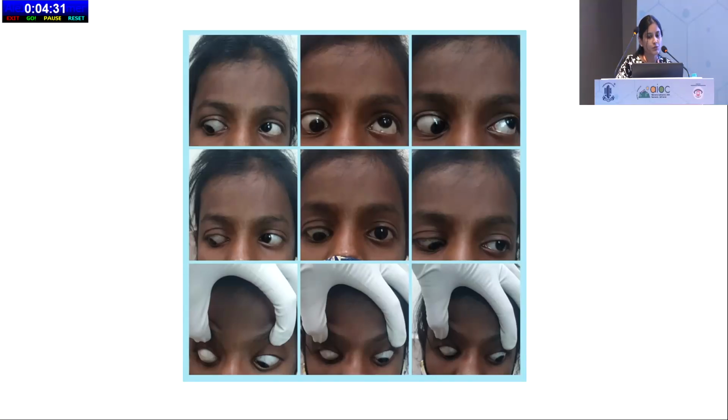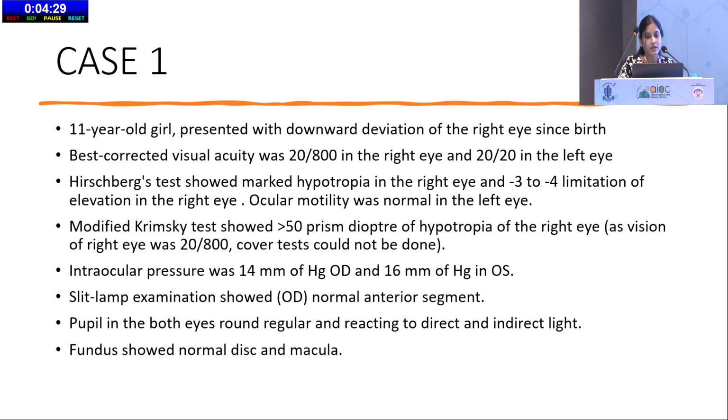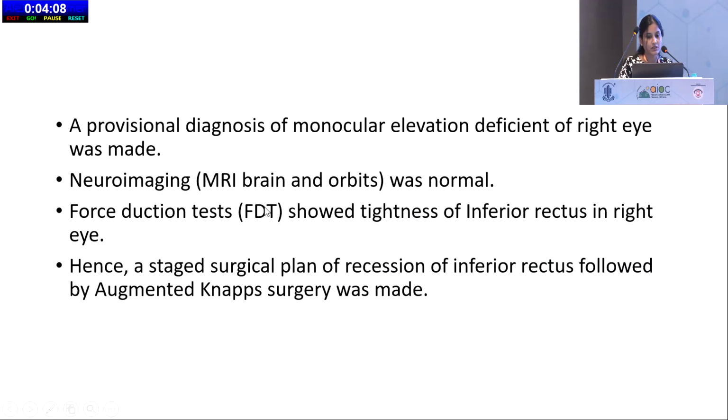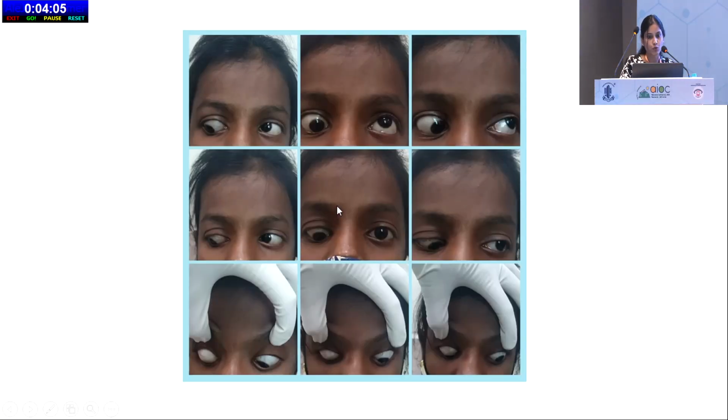Even on Hirschberg, we can see more than 45 degrees of hypotropia with a limitation of elevation in the right eye of -3 to -4. Ocular motility was normal in the left eye. The modified Krimsky test showed more than 50 prism diopters of hypotropia in the right eye, and the rest of the examination, slit lamp, pupil and fundus examination, was normal in this child. In the central picture the patient shows hypotropia, and in elevation there is marked limitation of elevation.